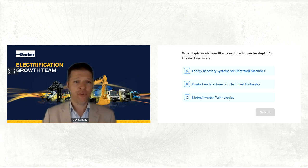So for example, if you wanted to select energy recovery systems, we could spend 30 minutes, 45 minutes really delving into how to implement energy recovery for an electrified machine, what systems would be required. We talked about 2 and 4 quadrant pumps, what would we need to utilize that, and how does it work?